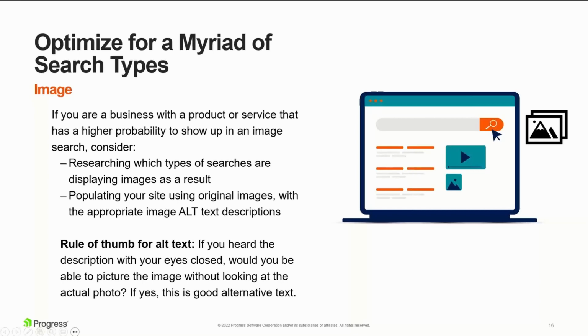But then moving further on, make sure that you're using original imagery wherever possible. And with that imagery, you need to make sure you're describing them with alt text descriptions, just as a way to be able to educate the search engine, because this is just that reminder that the search engine is a machine. It doesn't have eyes that can see and understand photos, and so to aid that understanding of that content on a page, it's important to optimize those fields.